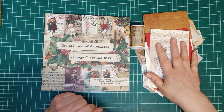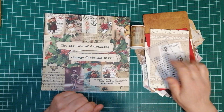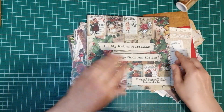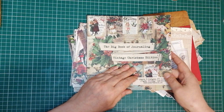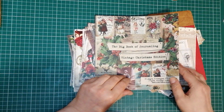I've got lots of ephemera. I could sell you ephemera. In fact, I do sell you ephemera because I've got so much of it. So anyway, I'll show you the paper first. I'm not going to do a long flip through. If you want to see this in more detail, I think I might link Izzy's video where she goes through it. I'll just give you a quick flip.